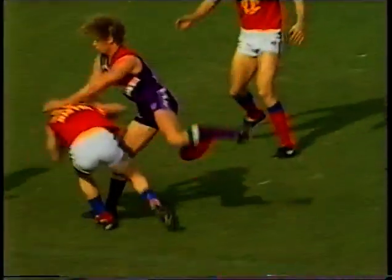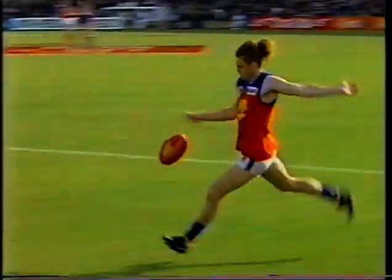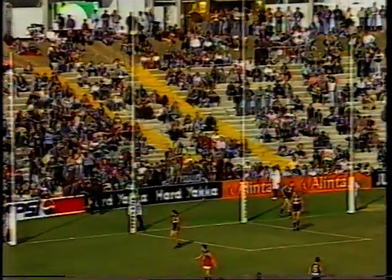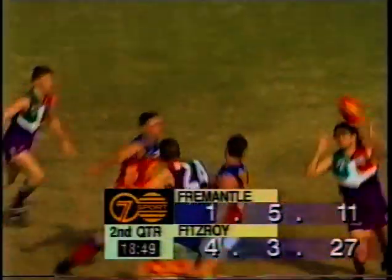Yeah, if there was an end favoured by the breeze, it is to right of screen, the end that now the Dockers are going to. So this is a very important goal for Fitzroy. They've now kicked the last 4 goals in the game and have really taken a little bit of a stranglehold over the situation. So a 16-point margin to Fitzroy, and Fremantle really do have to do something from here.